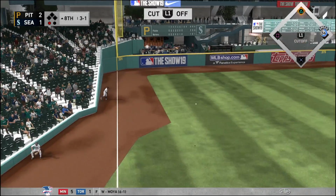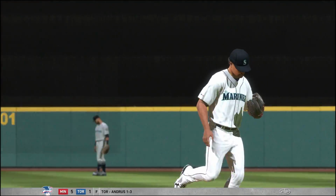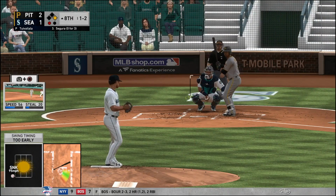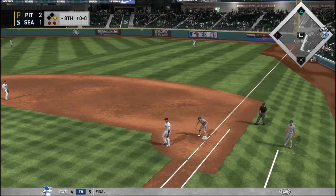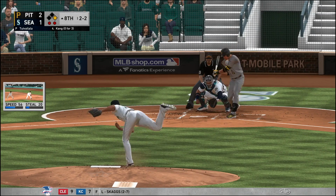Here is Malik Smith running a ball down in the left field line, and that's going to be the end of our starting pitcher Kikuchi's day. And that brings in Sam Tuivailala. Remember who he was, our closing pitcher last year. Remember in the first season he was really good as a reliever. I moved him to closer. I'm moving him back to reliever, and he seems to be doing a little bit better than last season.